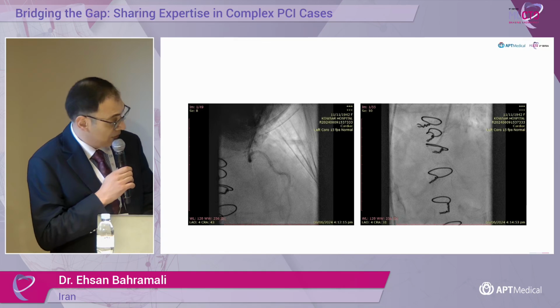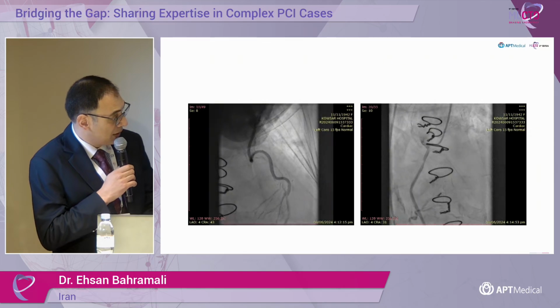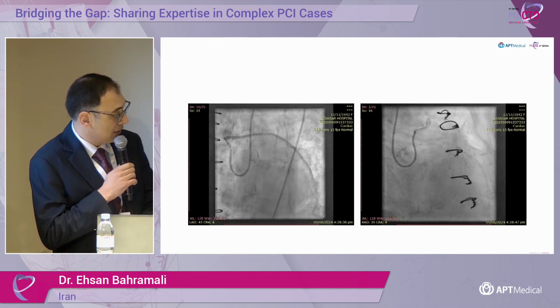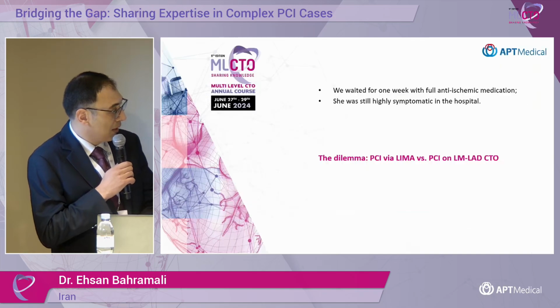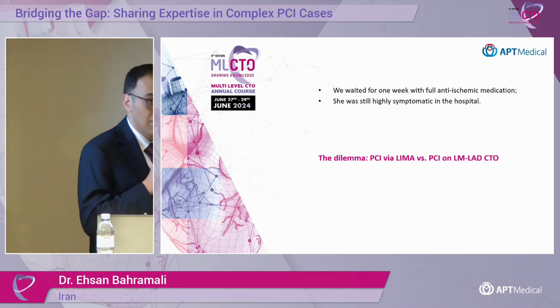It's another view of LIMA to LAD. And she had a patent SVG to RCA, and the other SVG, which was stented 7 years ago, with a patent stent in SVG to OM. It was a dilemma for us how to treat the patient.